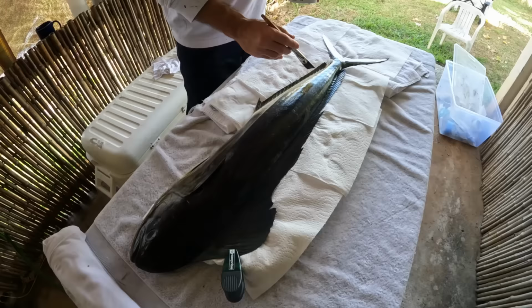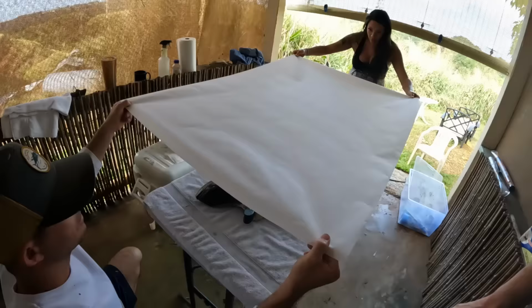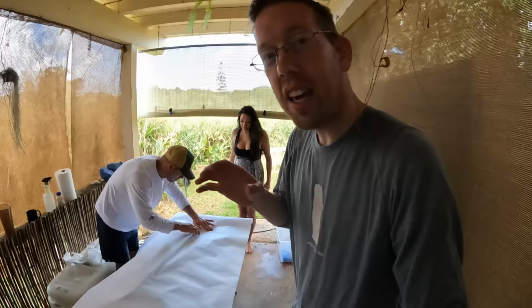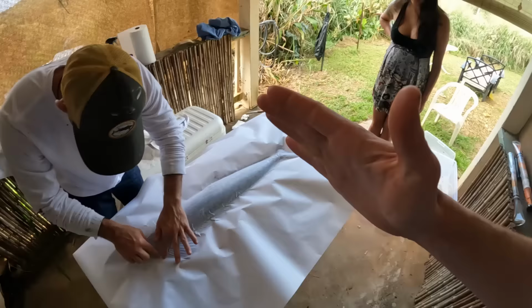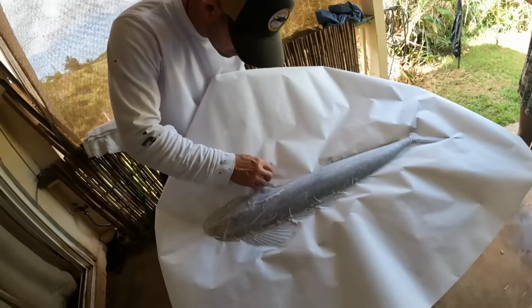Do I really have to worry about the scales flaking up or anything? A little bit. Okay. He's making this look easy, but let me tell you, it is not. They're taking a flat piece of paper and putting it onto a 3D object. And how you do that is going to dramatically change the image. Getting the fin, that's the attention to detail right there.